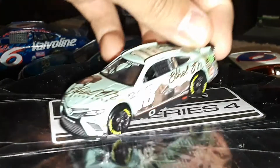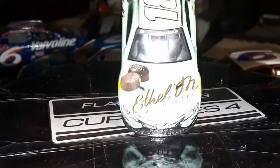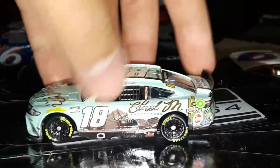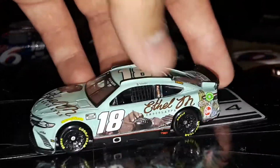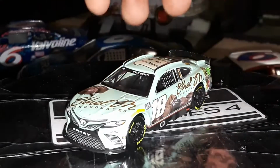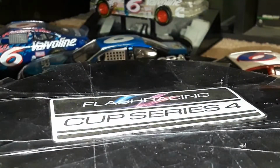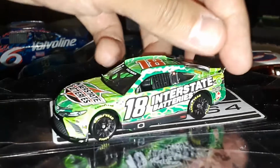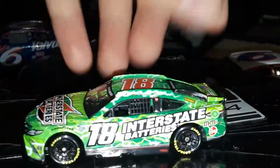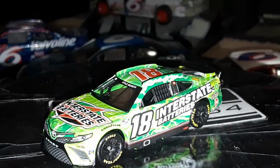Here is Ethel M, Kyle Busch. In case we don't review this car, here's this one. Nothing we haven't seen before with this car. Last year, it's pretty much the same paint scheme. Now this year, it's just got more space for the chocolates on it because of the number. Probably would look nice in a 1:24 as well, but a cool 1:64. Kyle Busch and his Interstate Batteries. Here's that one. As you guys can tell, my favorite Kyle Busch car, the Interstate Batteries. Green.